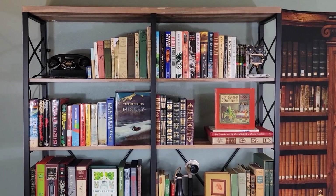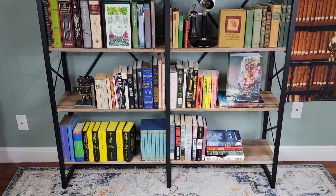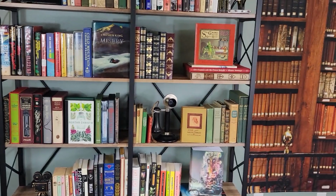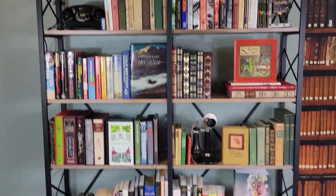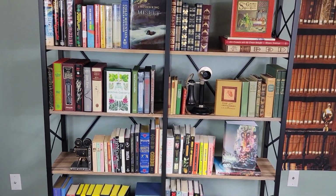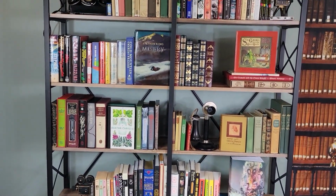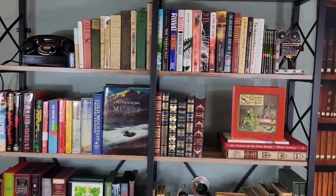Okay, so here is my bookshelf. And sorry, right there, you can see the tapestry I use for some of my other videos. They're side by side, but anyway, I'm not going to go through this book by book because I have videos where I talk about each book individually. So I'm going to go shelf by shelf and just give a brief overview.